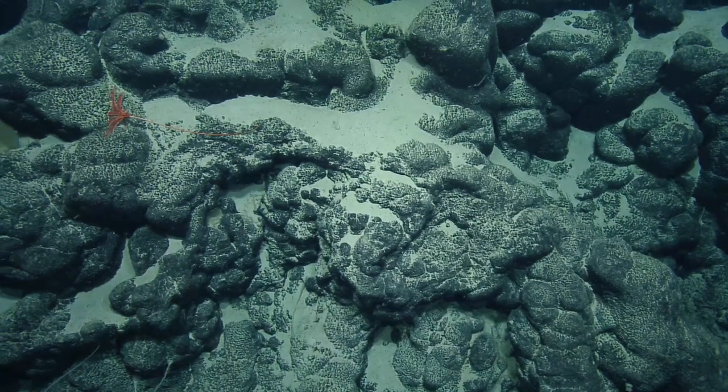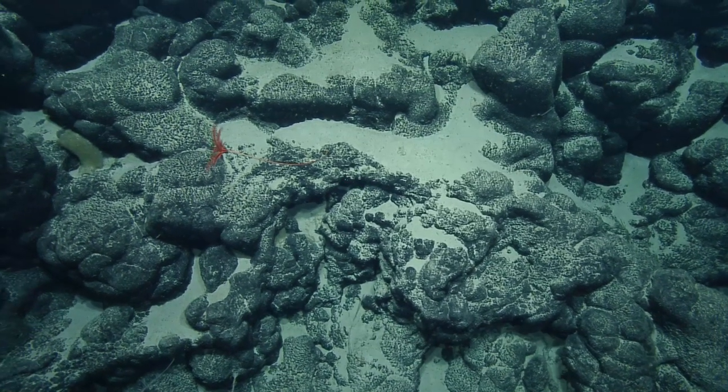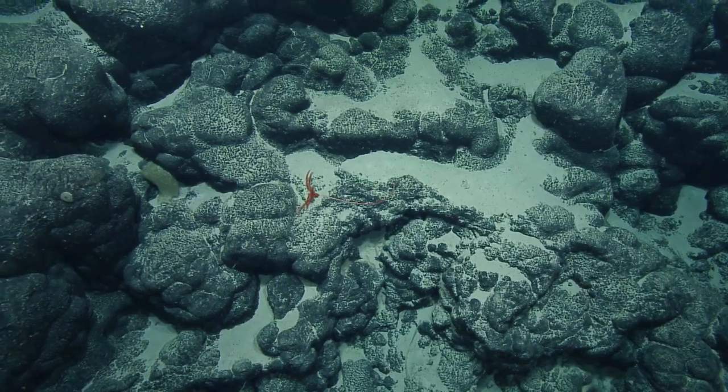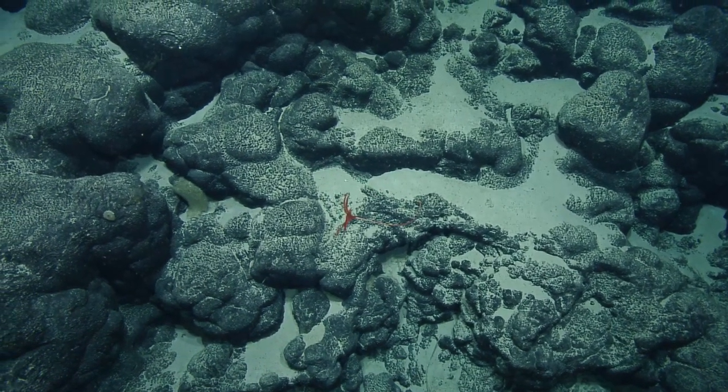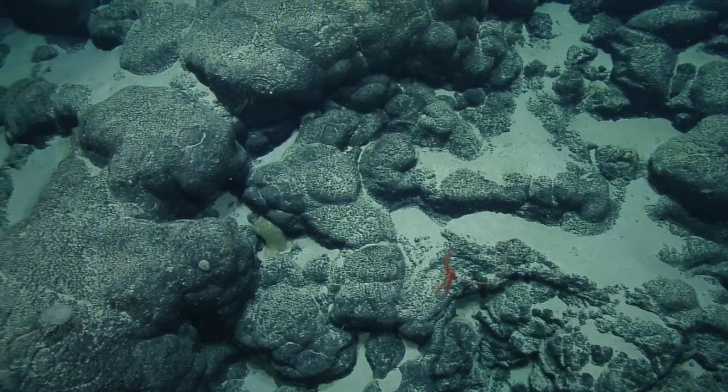Another one of the Proisocrinus, sea lilies or stalked crinoids here. A couple more of these benthic tunicates we've been seeing.